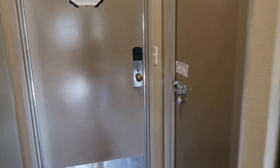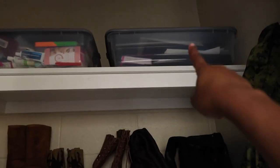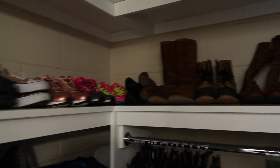Okay, when you first walk into my room, there's obviously the door and there's this mirror and then it's closet number one. I do not have a roommate, so I have everything. I have storage and files up there, a lot of random stuff that I use whenever, a suitcase with suitcases inside, and then I have the shoes that I wear the most.